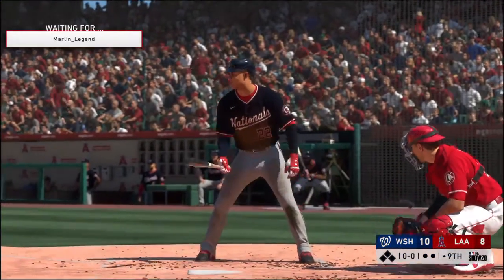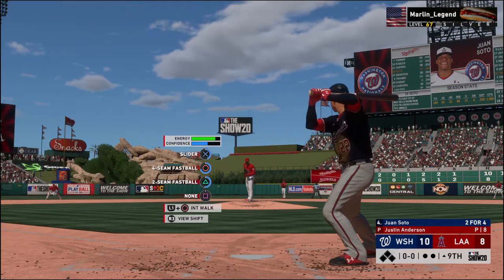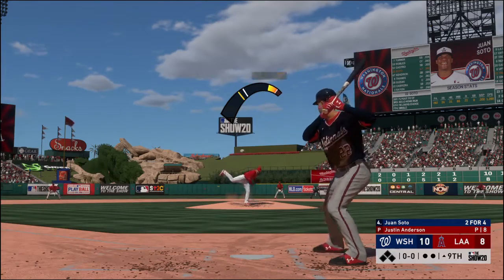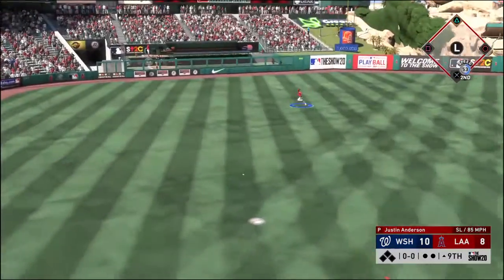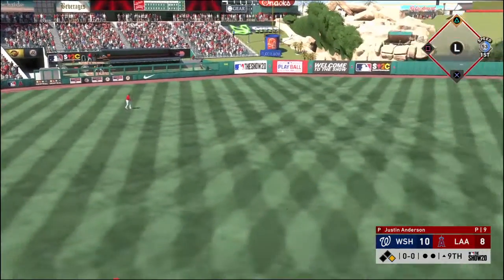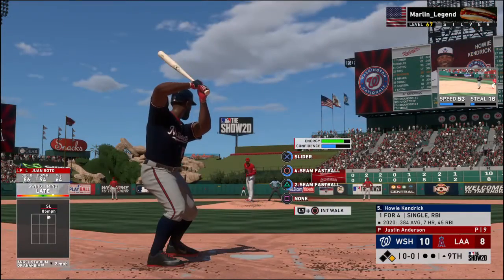So here's the cleanup hitter, Juan Soto. He went deep earlier, and he's 2-for-4 to this point. Juan Soto, ready with the first pitch. Here it comes. Slapped hard the opposite way, and there's a base hit, and this could wind up as an important insurance strike here as the leadoff man's aboard to start the 9th.